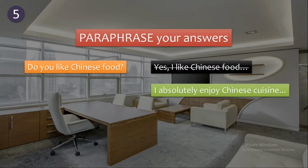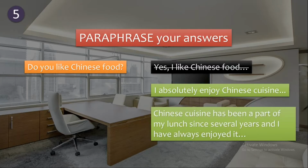Or you can give a creative answer like, Chinese cuisine has been a part of my lunch for several years and I have always enjoyed it. Using different words like these helps to increase your score.